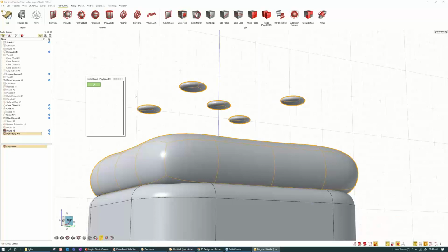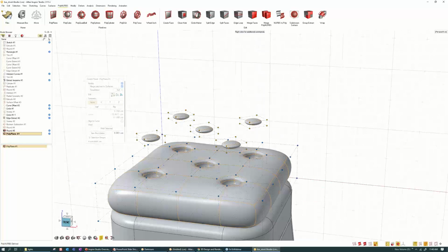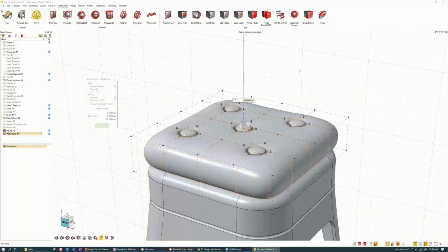So now there's one Polysurface object, right? So this is still here. I can double click on it, go to vertices mode, select this, then just drop it down where I want it to go. If you don't want to snap it anywhere, I can hold Alt. That gives me more freedom. So here, minus. Okay, so I'm happy with this.